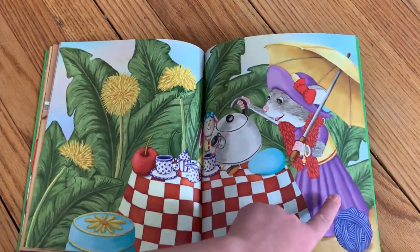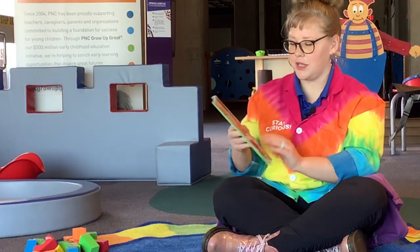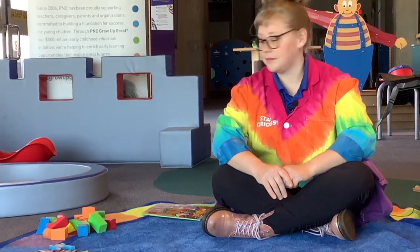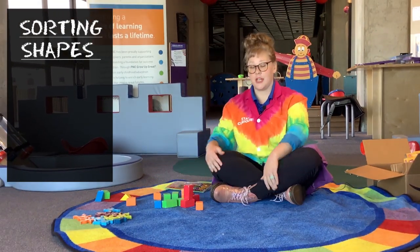Oh my, his sister took his things to make a tea party. So he was sorting in lots of different ways. Now, we have some items to sort as well. We are going to start with these blocks over here. We're going to sort them by shape.